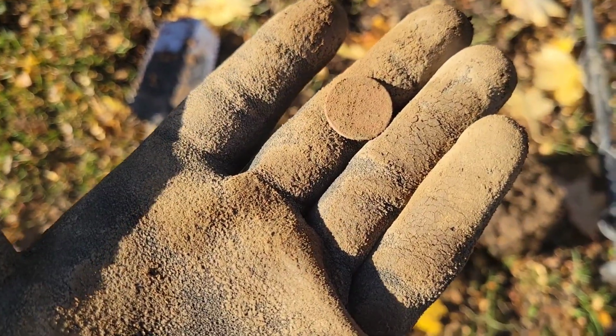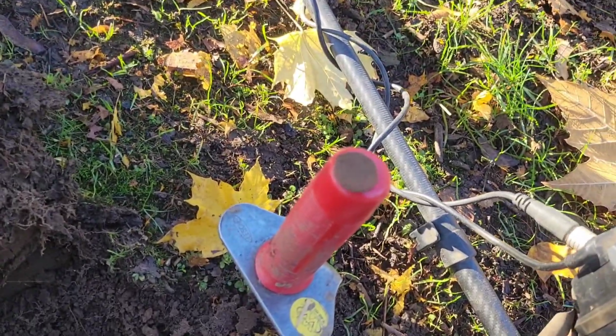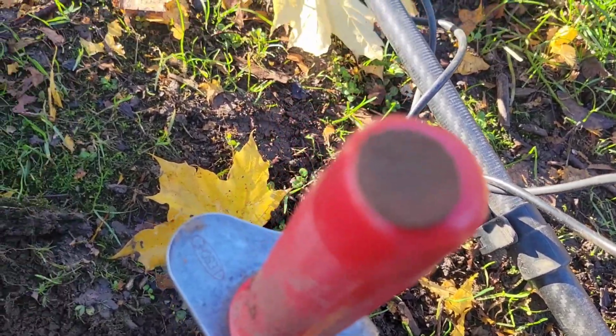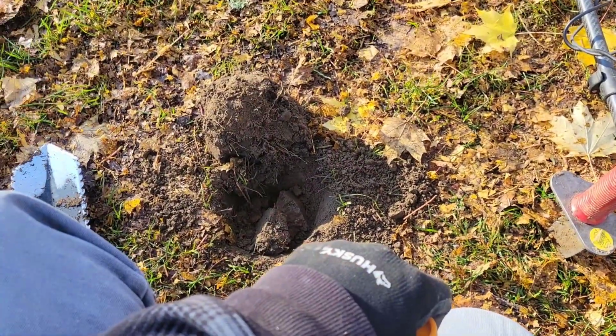I don't know how anybody ever missed this. Just bam, bam. All right, weedy number 3. So it's 3 weedies to no silver yet. That's number 4. 5 inches.